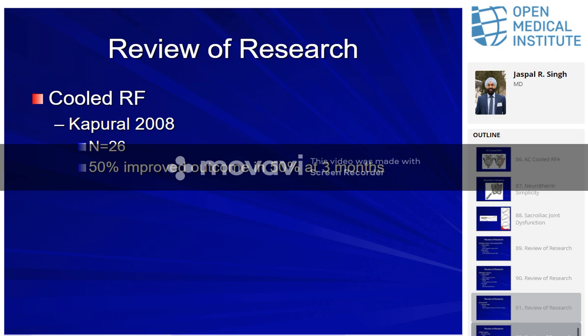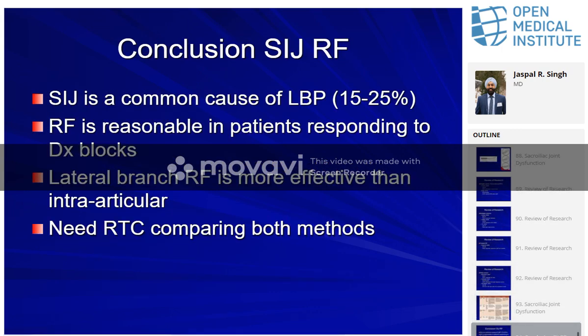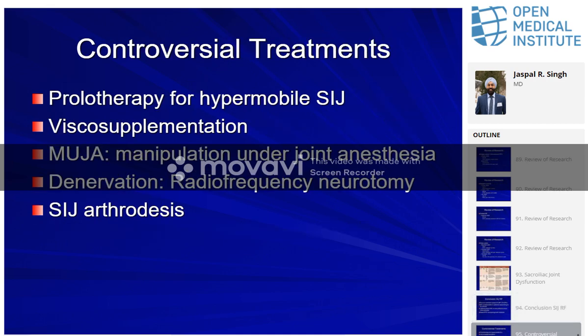So SI joint, common problem. I think it's underdiagnosed. It's overlooked for bigger issues like disc herniations, like facet arthropathy. I believe mostly SI joint pain is a problem of muscle imbalance, tight muscles versus weak muscles. Treatments, conservative things work: physical therapy, NSAIDs, manual therapy, bracing, SI belts. If patients are non-responsive to those, then we go to the interventions.